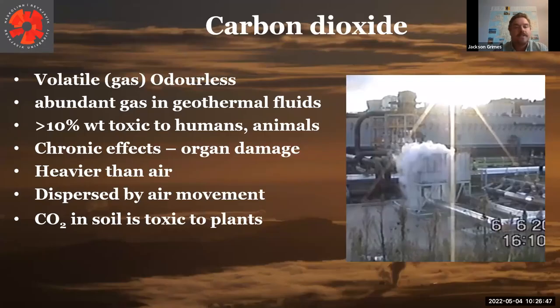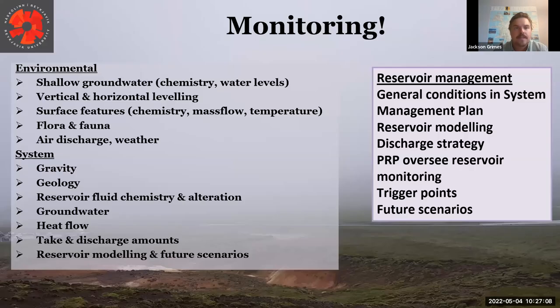So, and then the emissions from a geothermal plant, often they are carbon dioxide. There are some others that are more specific to what the chemical composition of the reservoir is, but almost all contain carbon dioxide. And Matt is going to talk more about how we negate that in just a moment.